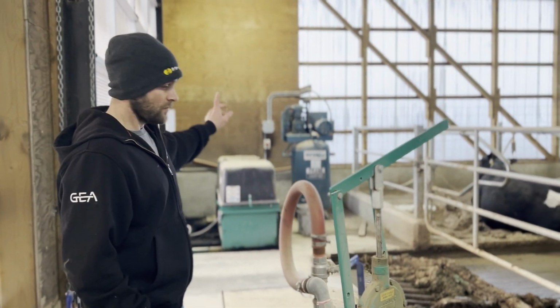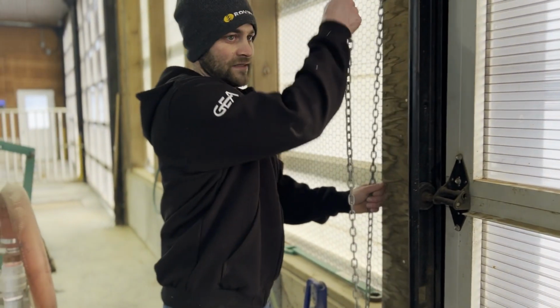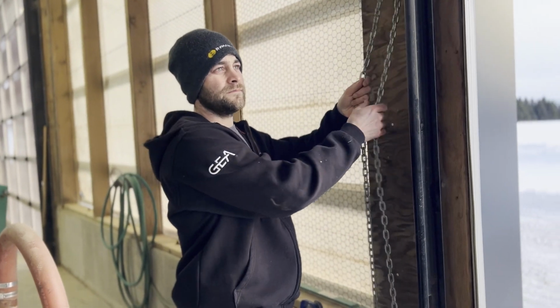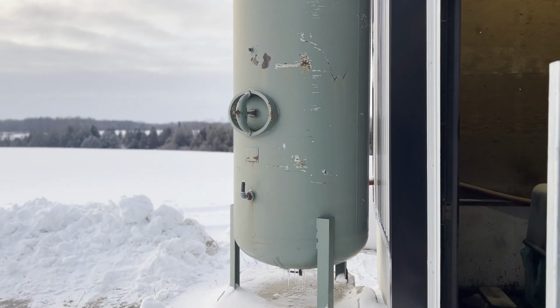Then there is an air line that you use. We have an air compressor over here. So this air compressor fills this tank with air, and then we have a tank outside that's way bigger, right there. So that's a tank that's certified for pressurized air.